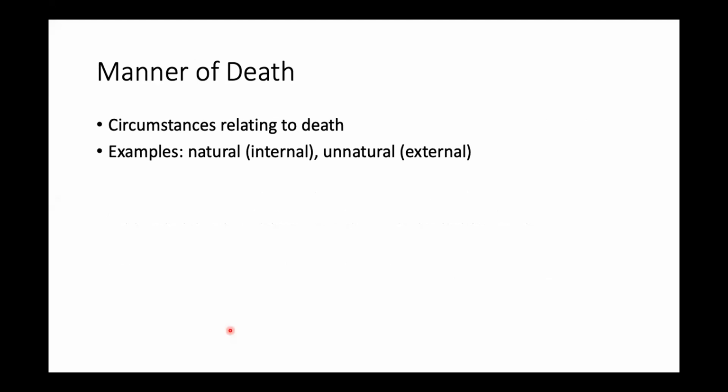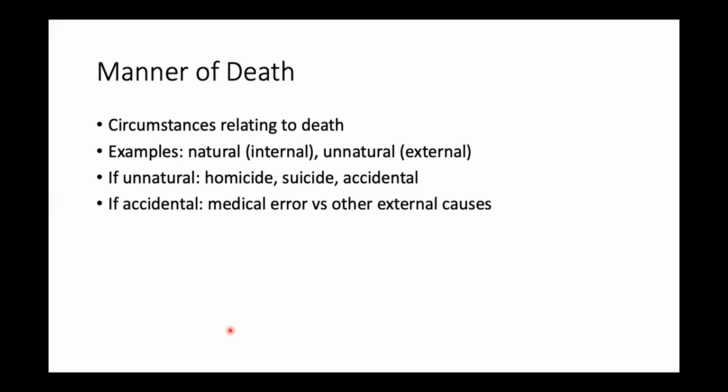And you can see I've deliberately avoided describing manner of death in today's talk, because it variously defines the circumstances relating to death. And it has various examples, whether it's natural or unnatural. If it's natural, it's due to internal disease processes usually. If it's unnatural, it tends to be due to external disease processes. We do further subclassify unnatural or external causes as homicide, suicide, or accidental death. And if there's an accidental manner of death, then we identify whether there is medical error versus other external causes.